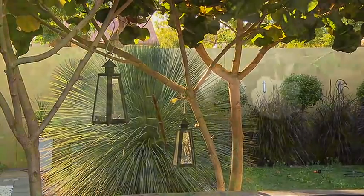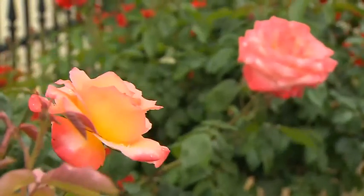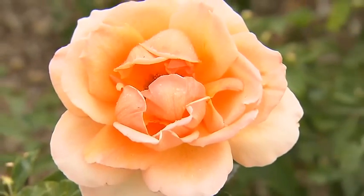But I mentioned classics, and one classic that I believe will never go out of style is the rose. No matter what type of garden, there was and always will be a rose to complement it.